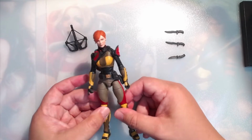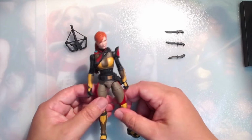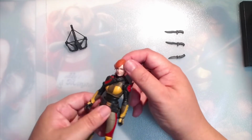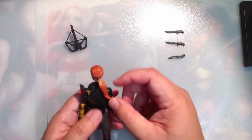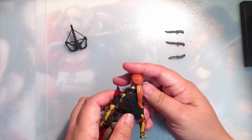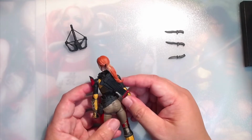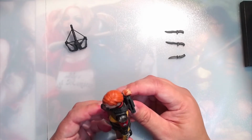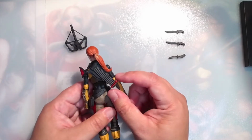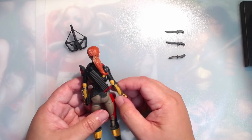But yeah, let's take a look at Scarlett here. Like I said, she has beautiful red hair. She looks really shiny here for some reason. I thought my sweat dropped on her. But she has beautiful red hair. It has some blonde streaks in it. The detail on here is pretty good. As you can see, she has spaces for stuff. She has arrows for her crossbow.